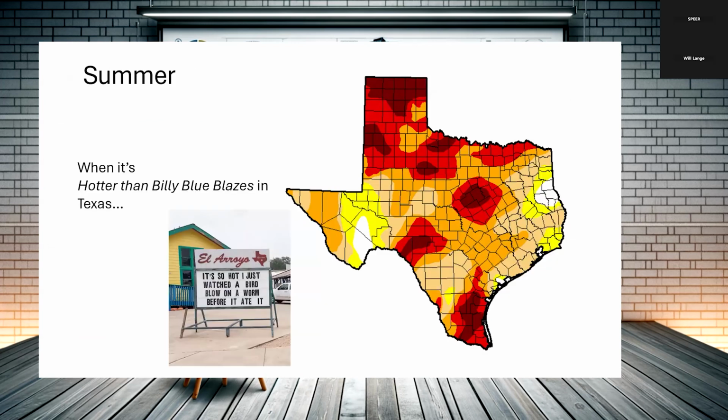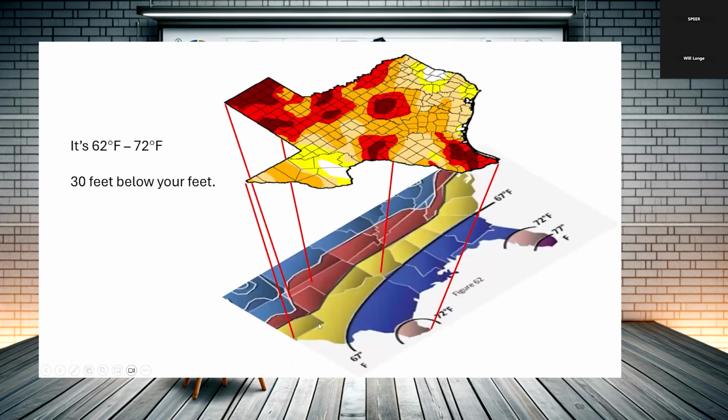So here's a second first principle. It's hot in Texas. I know it. I had no air conditioner for a week once when it was 105 degrees, and that's tough. But I will say that even when the air is that hot in Texas, the groundwater temperature hovers around 67 degrees, maybe as high as 72.